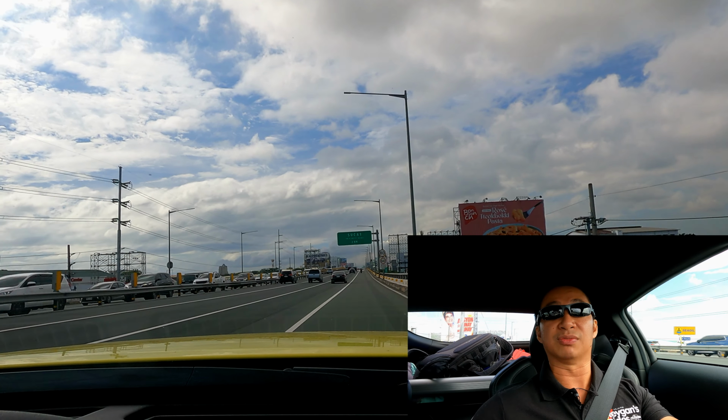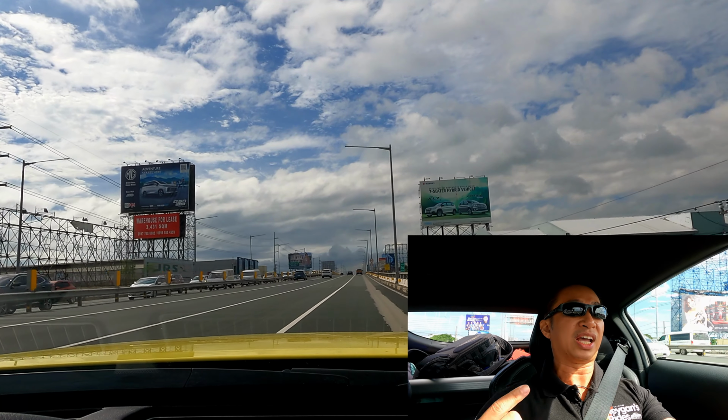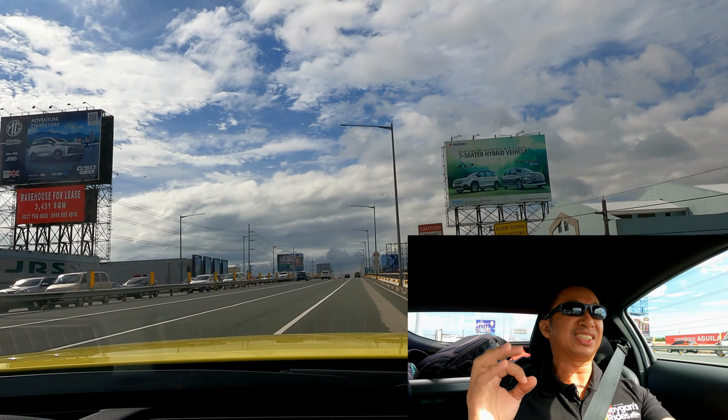However, I have to tell you this, it can get pretty frustrating when you're driving this on the highway. We're on the highway now. Since if you're traveling at only 80 kph, pare, you feel like you're just doing 50, alright? It feels like you're going so slow.